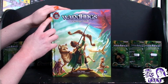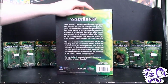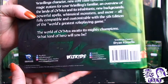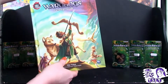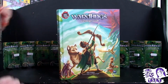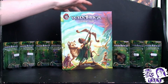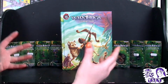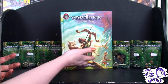5e compatible up here. This was produced, I believe, in association with WizKids, which is a Wizards of the Coast brand. So, yeah, it's one of those unofficial, official Dungeons and Dragons things. So yeah, it's designed kind of for kids. The whole thing is aimed around children, I think, is what I'm getting from the material and the supplements.